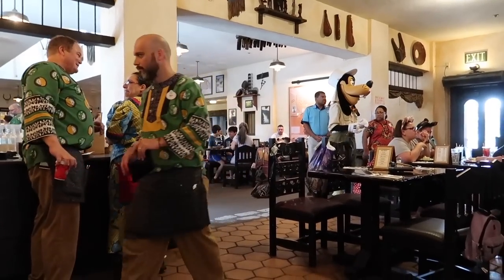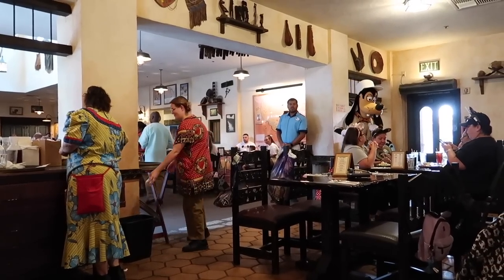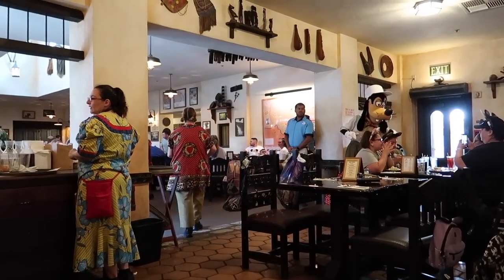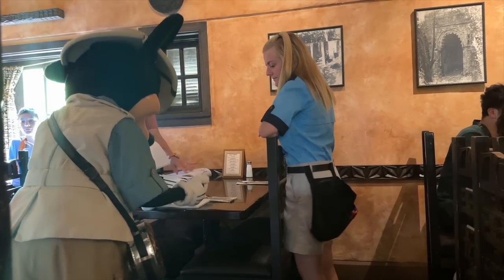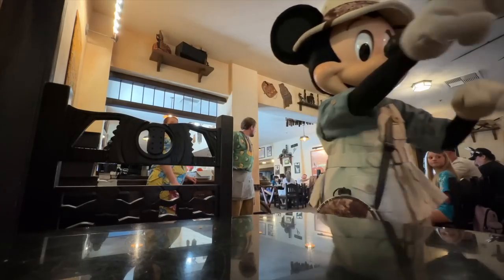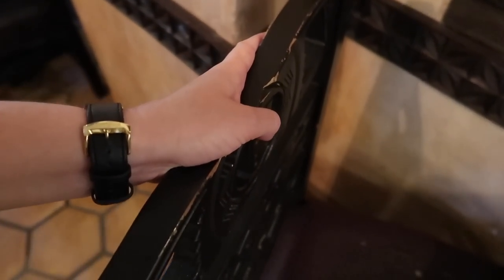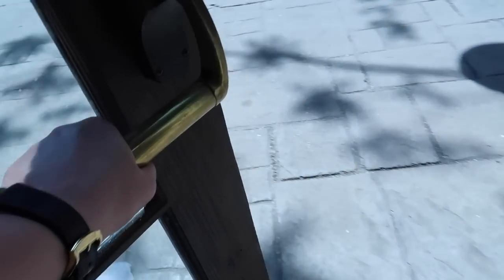And Goofy's coming again. Oh, look, he's gonna surprise someone. How cute. All right, so two character go rounds. It's been less than an hour, I think. Oh my gosh, they have a stack of autograph books that all the characters are signing. Mickey, hi, it's me, hi. All done. Thank you. Have a great one.